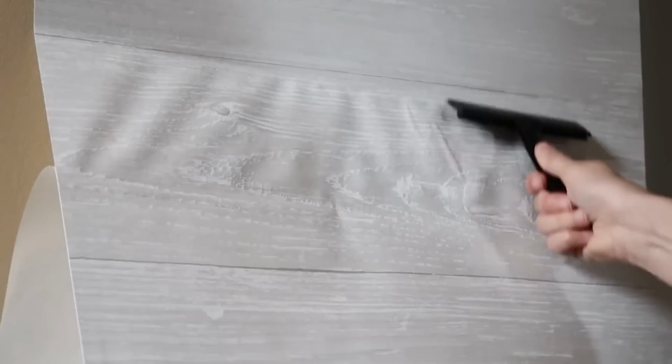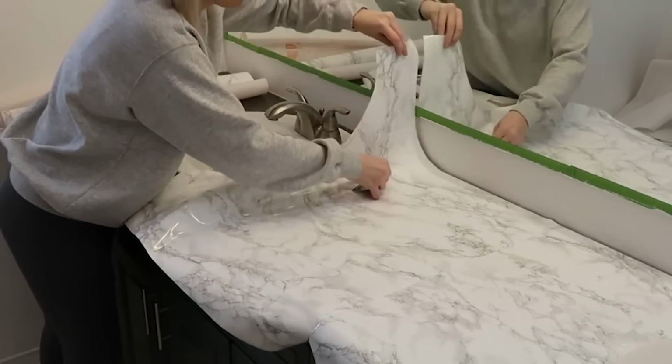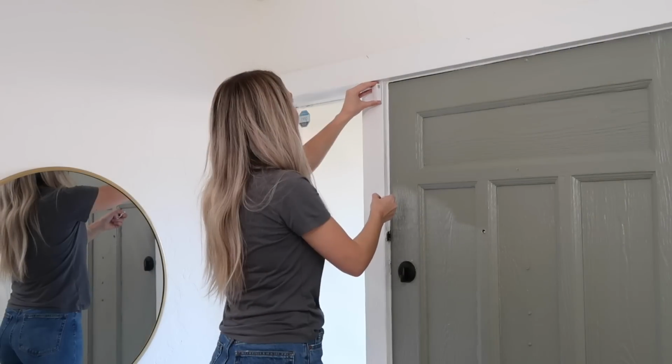Now, I've used plenty of peel and stick products over the past few years to help upgrade small areas around my home, whether I lived in a rental or not. I've used peel and stick floor tiles, peel and stick backsplash, peel and stick wallpaper, even some nice window film to create some privacy in my home. The next big improvement I made was installing the Ring Alarm Pro.